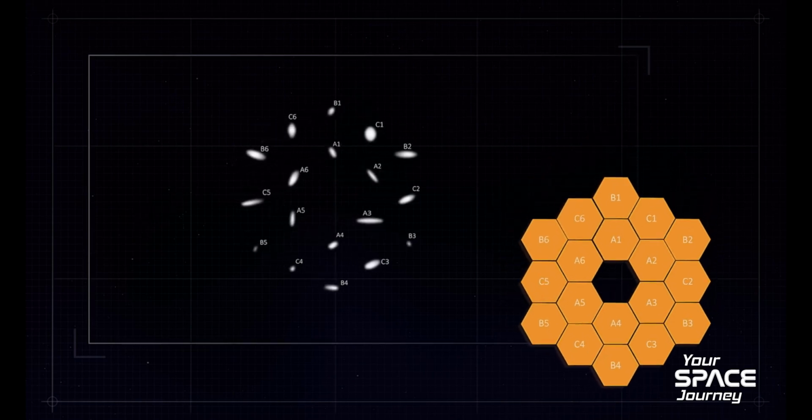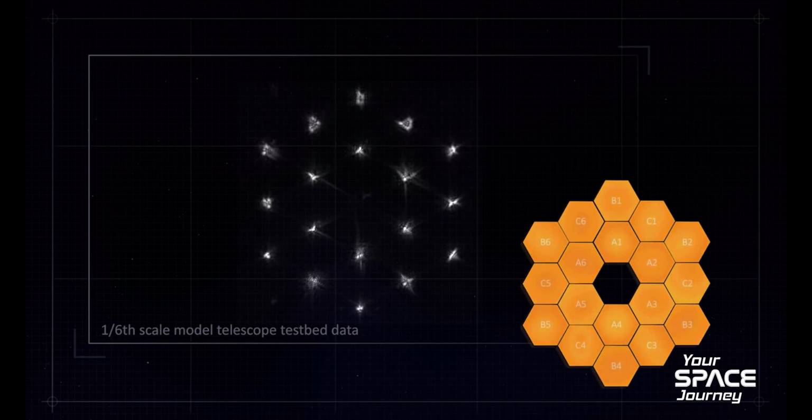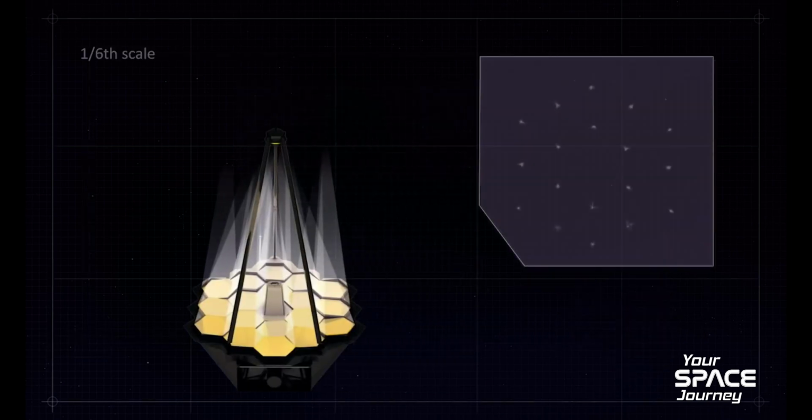And when that happens, when those mirrors are all phased like that, a star, one single star, will look like one single star. And that's our goal. And we should be at that in about a month and a half. And that's when we'll know we've built the right telescope.